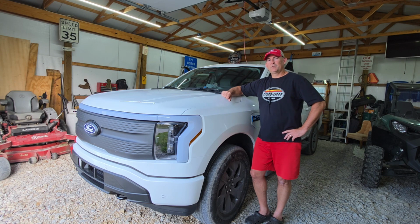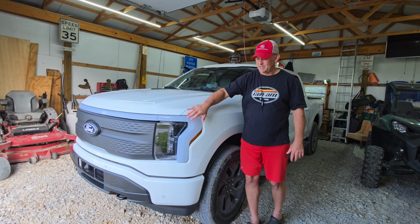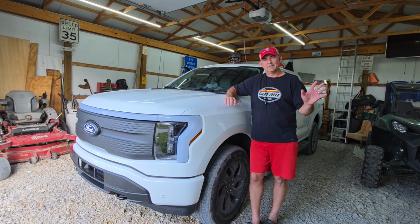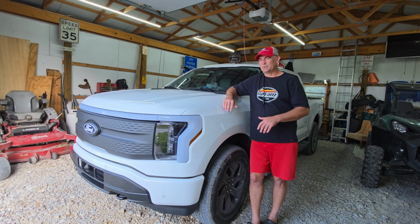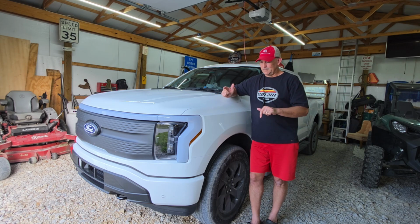These LED lights, by the way, super bright. On this channel over the years, I've had a lot of aftermarket LED bulbs that I've retrofitted into trucks that are super bright, but they're also really expensive. And these, right out of the factory, are every bit as bright as those lights that I used to put in my trucks on purpose. I would pay $200 or $400 for a set of LED bulbs that would really light up everything and had a perfect beam pattern. Well, these are every bit as good as that aftermarket stuff.